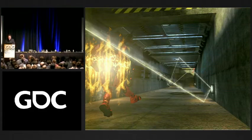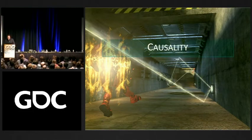Let me tell you a story from this screenshot. Red guy shoots a blue guy with a sniper rifle. He misses. Then there's this crazy ricochet insanity. And the red guy gets a betrayal. So how did I tell the story from the screenshot? That's not me. I'm not the red guy. I was the blue guy that dodged. Causality.